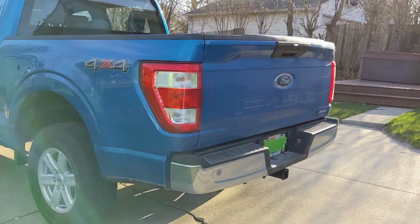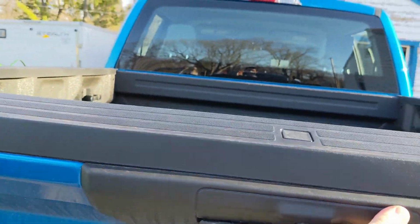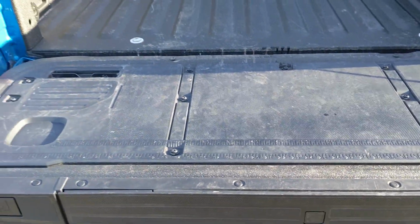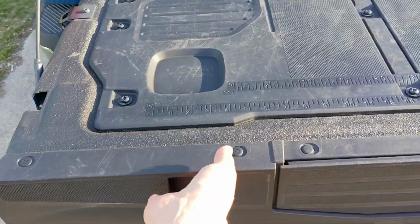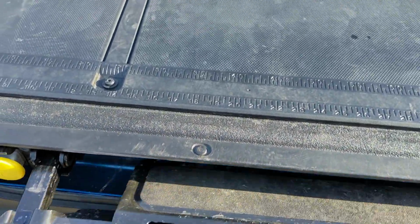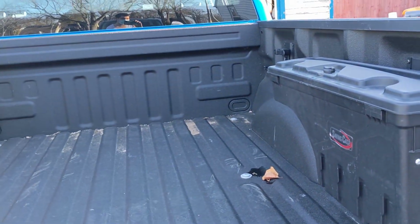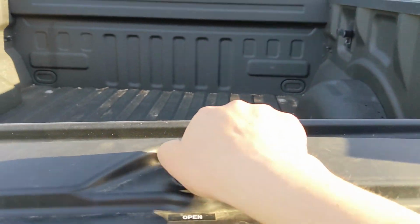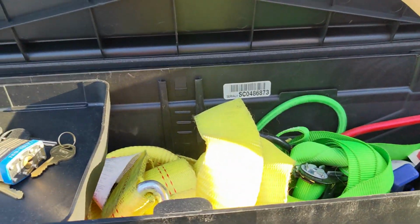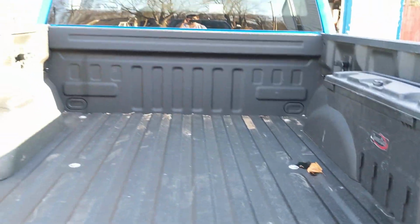This is also our workhorse. The F-150's got the work surface, the clamps, the step, the one we got at least, so I can easily get in there. An outlet. All the trimmings for loading stuff up. I was even able to fit a little swing case in here to get all the ratchet straps in and out. It's just something that works great for us.